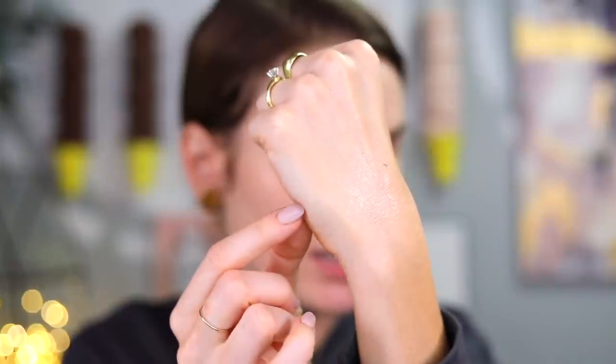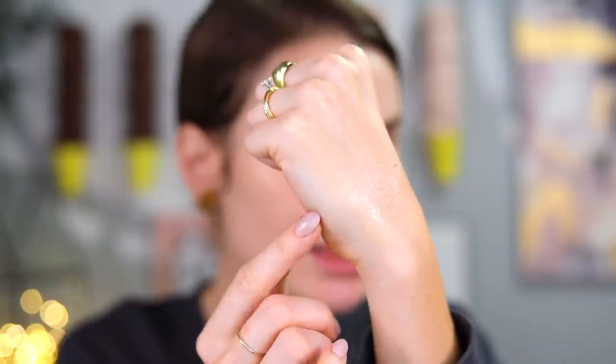So you can see there's almost like a line of demarcation because, I mean, granted, that's a lot of it I just put on, but that's my natural skin tone. And then that's this beautiful golden glow that that one has. And neither of them really has a strong smell to it. Some of the SkinCeuticals stuff will sometimes smell a little bit like lavender. This one doesn't. It smells a little bit like lemongrass.